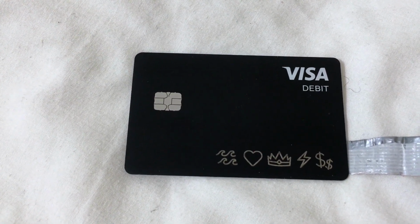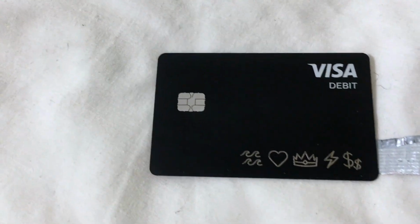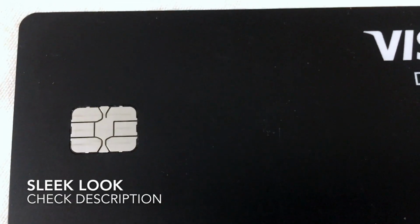Other things that are really good about this is that, like I said, it doesn't have my name on the front of the card, which I appreciate. It does have it on the back of the card though. I love the design of this card, the all black. It is chipped, so that's really cool too.